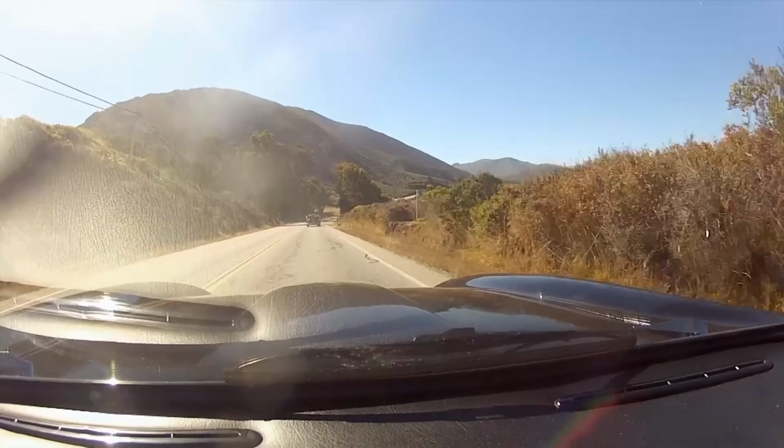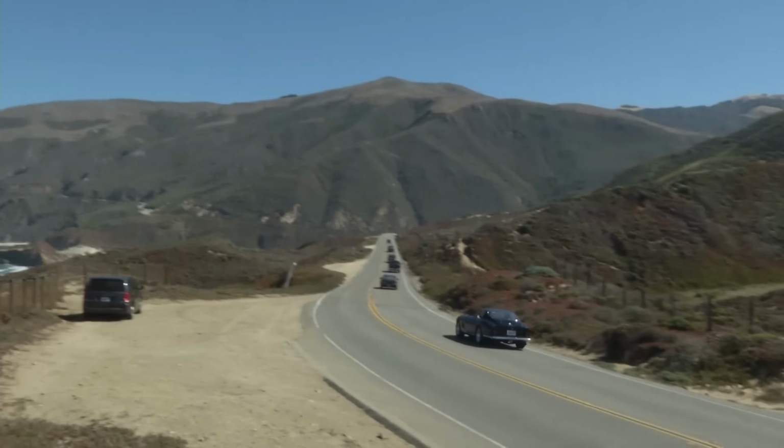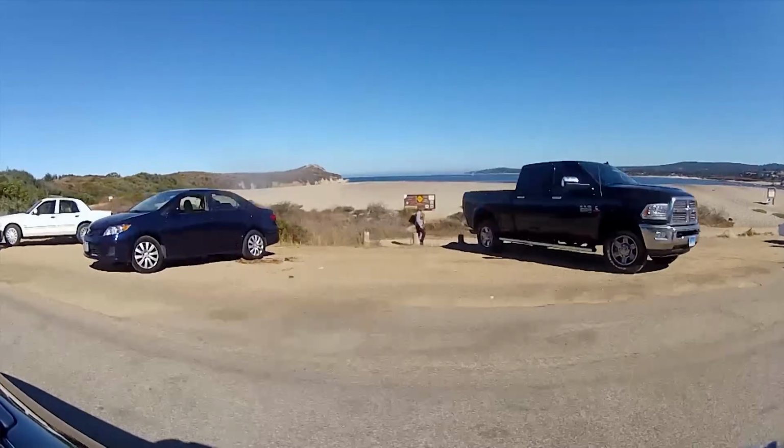Driving up and down the coast in California with Gary was a highlight of the weekend. What made it extra special is I'd been hunting this car for 7 years. I didn't think this moment would come.